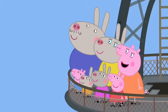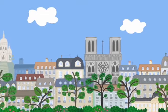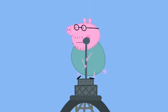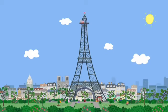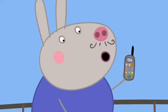What a wonderful view of Paris. It's lovely. What do you think, Mr. Pig? Mr. Pig? Where is everybody? Daddy Pig is at the very top of the Eiffel Tower. Hang on, Daddy Pig. I must call for the rescue services.